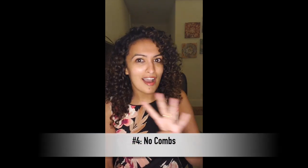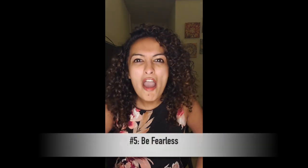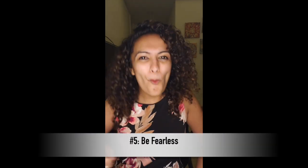Number 4, no combing, like ever. I don't own a comb. I have never owned a comb in my life. It's always funny when someone stays over at my place and asks for a comb and I don't have one to give them. Combing your curls is going to open up the curls, and then that's just going to add to the frizz. Number 5, be fearless with those curls. Own it. Love them. If you love your curls, that's going to show.